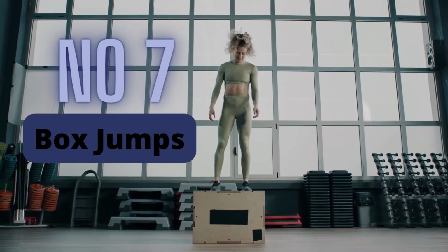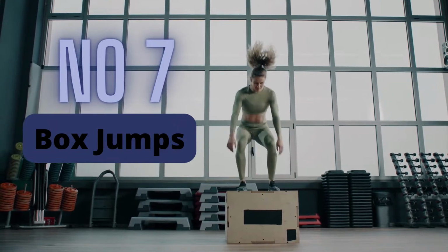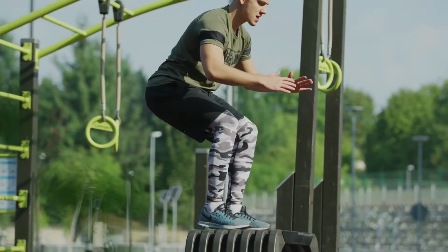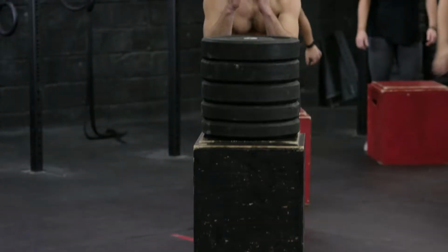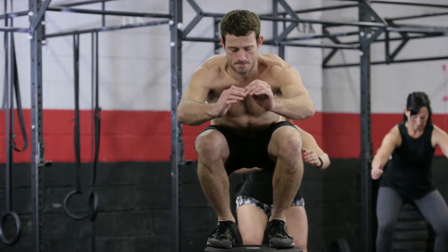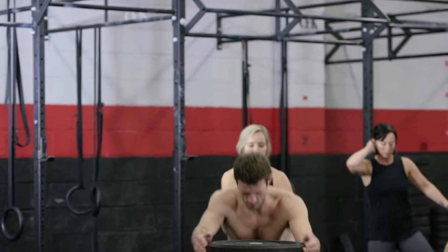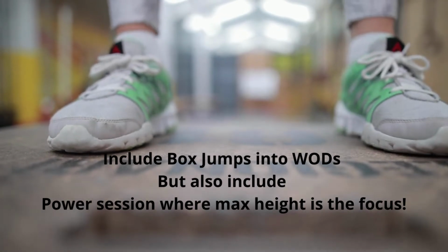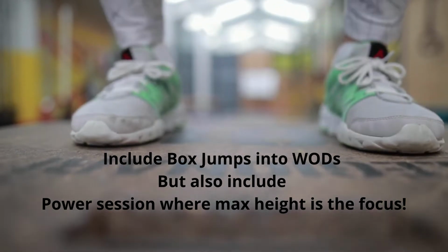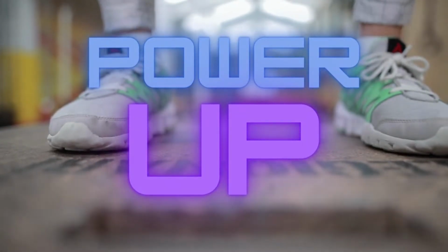Box jumps have appeared in about 50% of the CrossFit Open so far, meaning they could show up again. But I haven't put them, as I stated, in the top 7 for this reason. Whilst a great conditioning tool, box jumps can also be considered a plyometric movement. It is the power development which accompanies plyometrics where I feel box jumps can be most beneficial. Developing explosive power benefits multiple movements which could potentially appear in the Open. My recommendation? Don't just include box jumps into WODs where the goal is to say, do an AMRAP. Also include max height jumps, where the goal is specifically power development. This is where the true benefits lie in this movement.